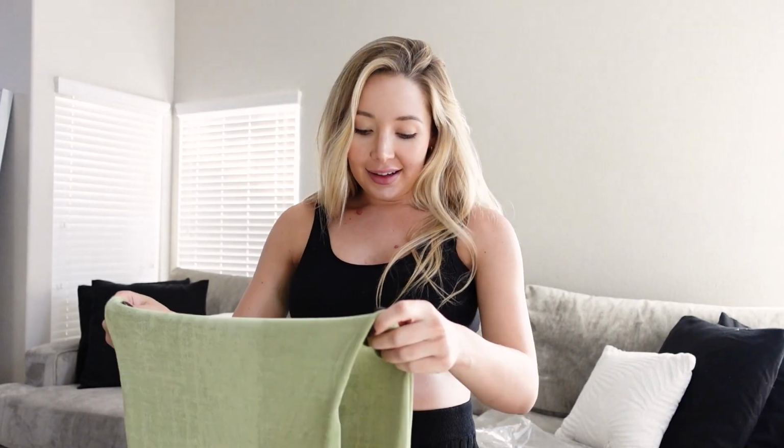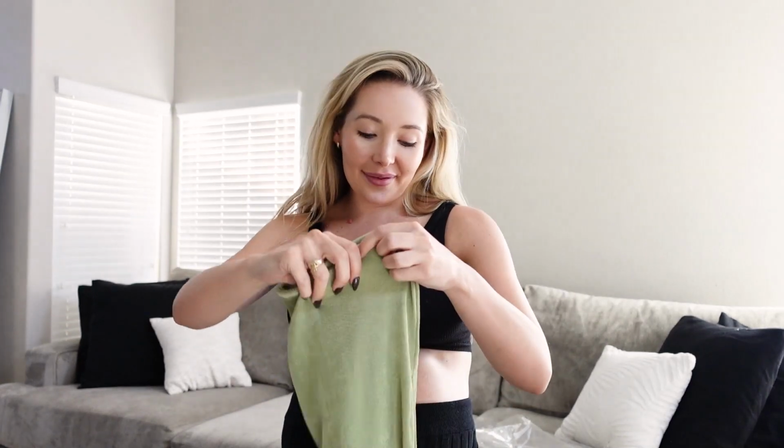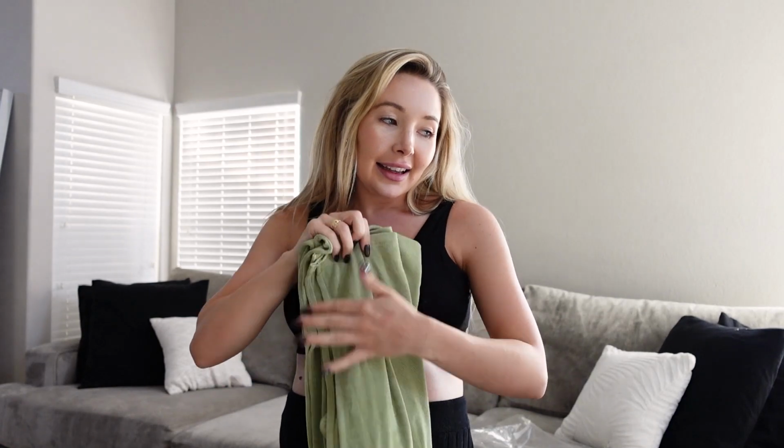The baby shower is literally in like 2 weeks. I'm getting very excited. My mom has been putting together a lot of the details. I've had kind of a team of people: one of my family friends helping, my mom helping, my dad and his wife helping a lot, so everybody's throwing me a baby shower. It's super nice of them.